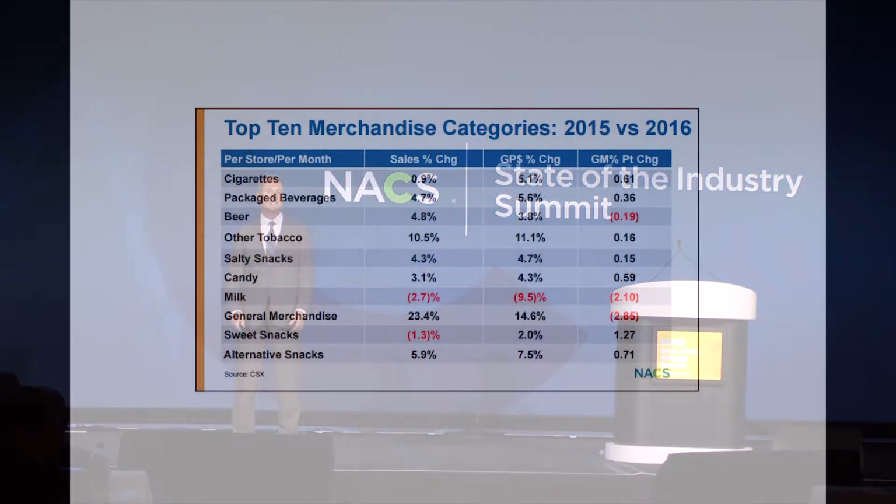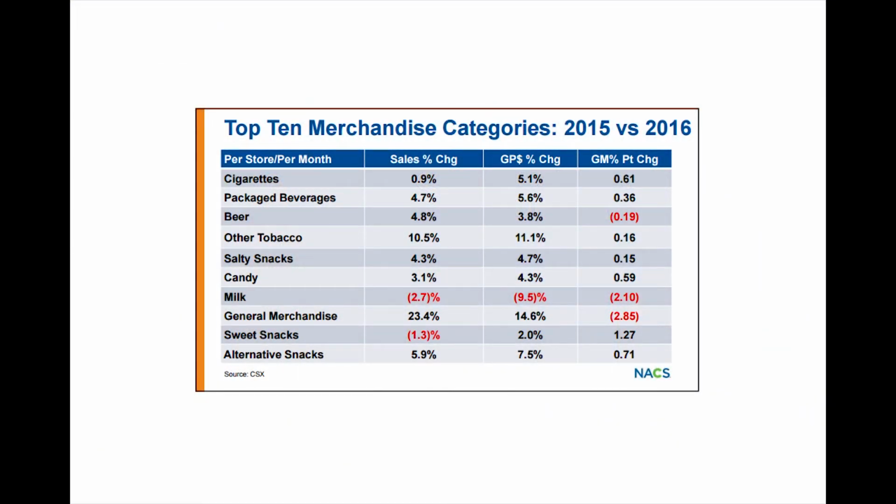Here are our top 10 merchandise category year-over-year change. These categories make up 80% of what we sell inside of our stores. 8 out of 10 of the top 10 categories had positive sales and gross profit dollar growth year over year. Everybody should give themselves a hand over that one.